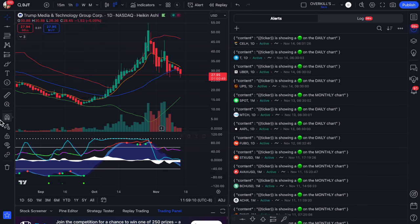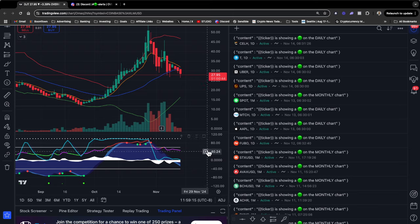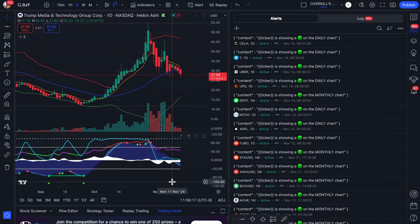When the green dot comes, meaning when it's called out over here inside the Discord, that's the day you want to take your entry. Or, if you're in TradingView, if you have the trading indicator.